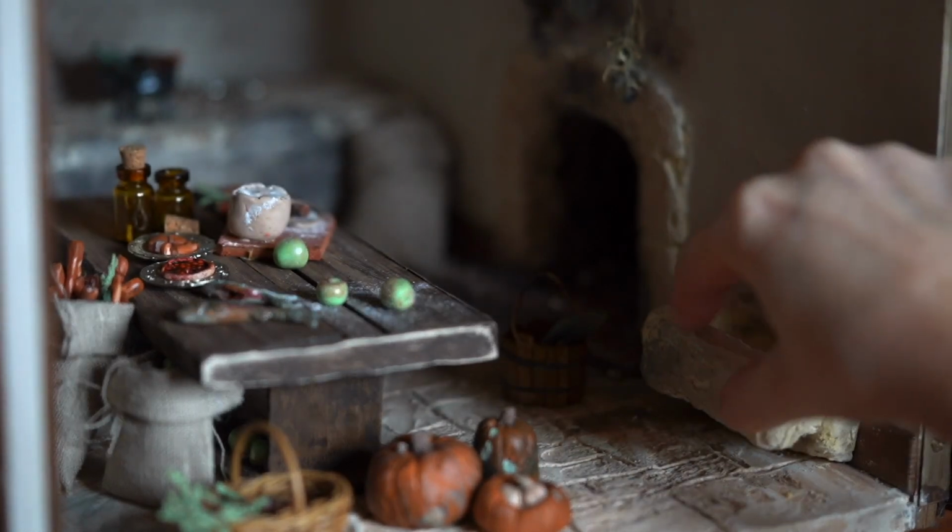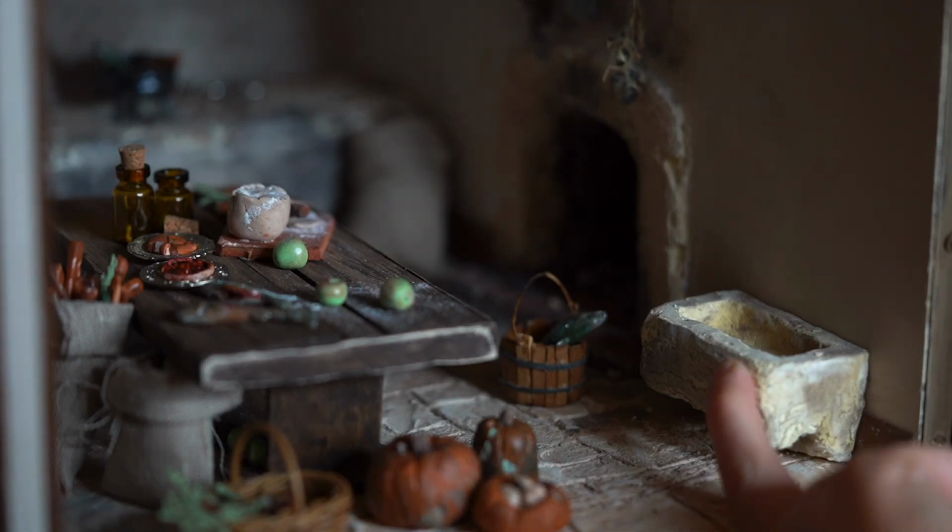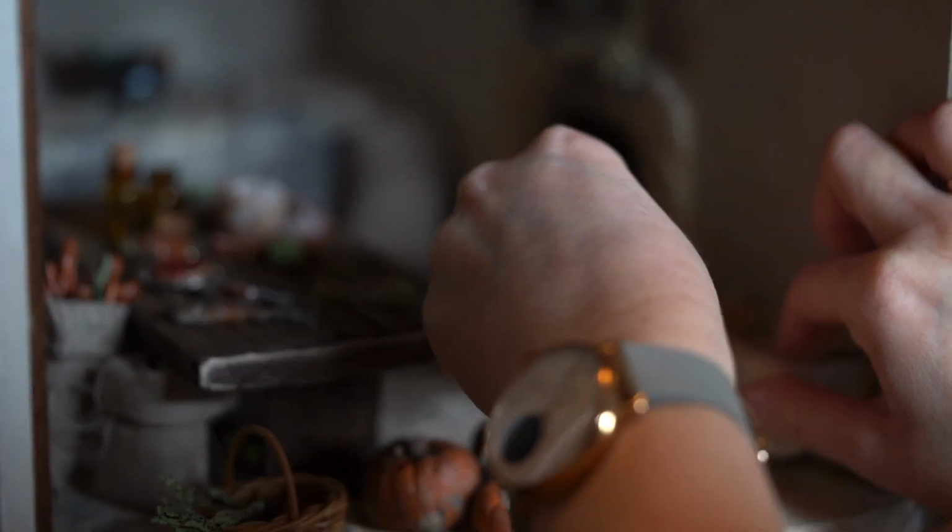But I like the fact that pretty much everything in this doll's house is removable, and I am a little bit concerned that somebody might comment and tell me that this is really historically inaccurate and the stone sink just wouldn't have been there. So I don't want to really add it as a permanent fixture.